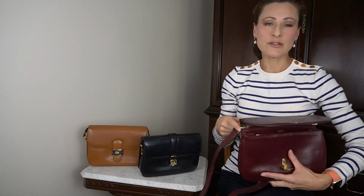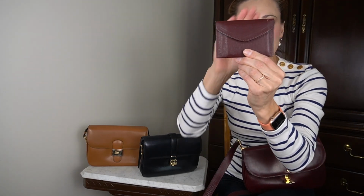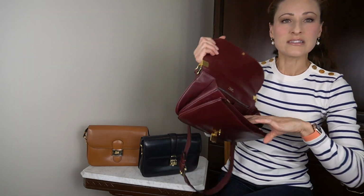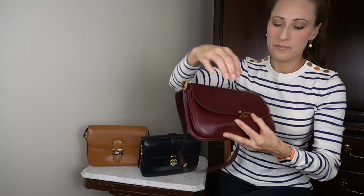This bag does come with a little accessory, and sometimes they don't always come with their accessories, but this one happens to come with a mirror, and it's its own little envelope pocket. I just think this is such a nice added touch to have a little mirror that comes with the bag, and I'd like to see brands do more of this because it just makes it special. So I just leave that in one of the back slip pockets here, closing it up.